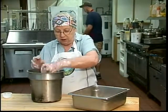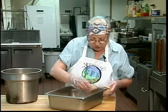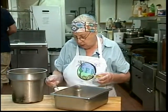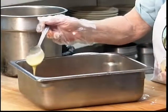Then we're going to make our next layer, so we're going to add our potato. Oh, no, we're not. Boy, I just about did it, didn't I? All right, we're going to drizzle it completely with melted butter, and what I have is a little bit better than room temperature if you look at it. All right, so we're going to butter.